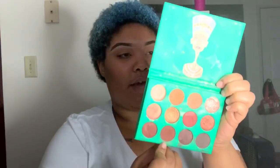Then I just like to sweep it all over my eye to where it looks like this, like you have color on your eye. So then we're just gonna go ahead and do it again on the other eye. Now that I have that, I'm gonna try my best to keep this as neutral and simple as possible. So I'm gonna go in with this brown here. This Nubian palette really doesn't have any shades or colors or names on it.